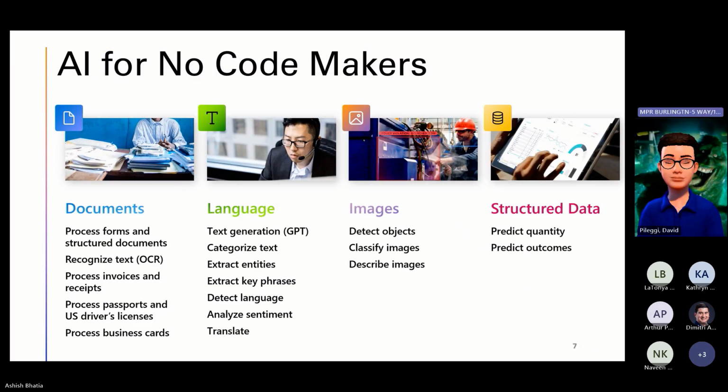A quick look at a collection of the AI models. You'll see we've segmented them into 4 categories. Document, on the far left, is the biggest and the most popular bucket. You'll see things like form processing, structured, unstructured, OCR, invoice and receipt processing, identity processing. We recently updated the model. We support a lot more identities, social cards, and things like that, and then business card processing.